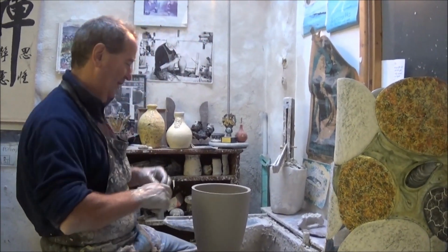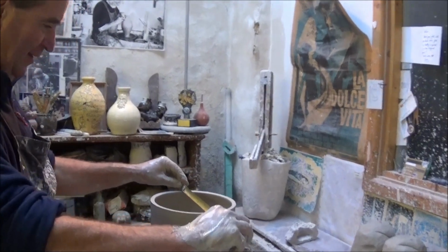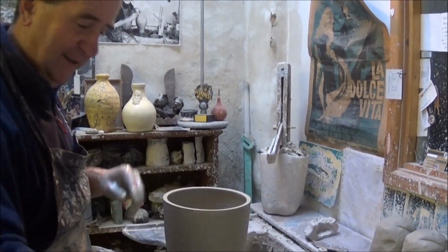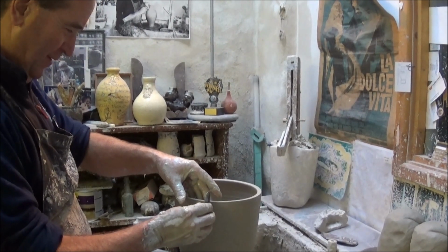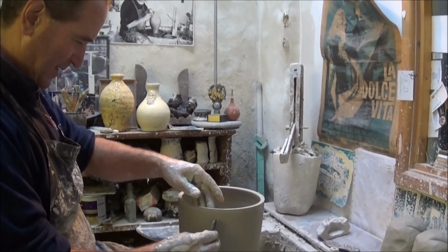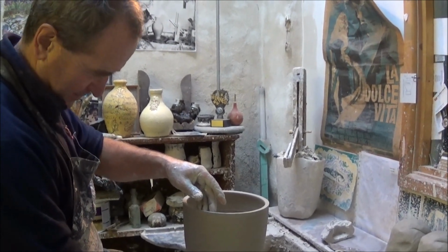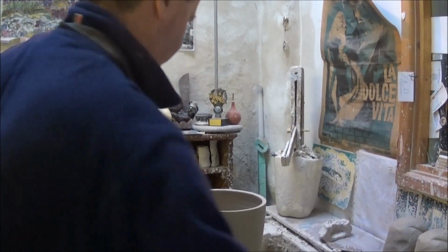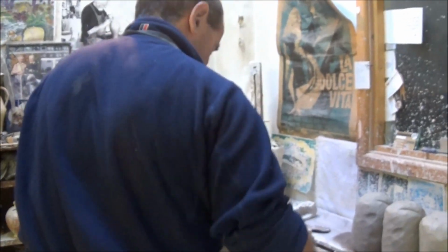Just mention the top of this. This is half of the tall vase, so both halves have to be exactly the same size. So you put them together afterwards? Yeah, they're assembled. So I'll have a look at one of those in a minute. Wow. That's amazing. So this is the top half. That's the top half. Yeah.